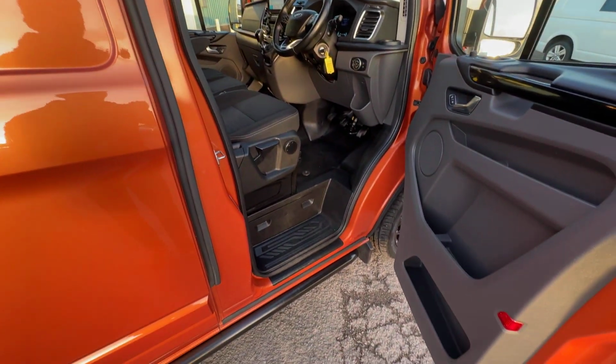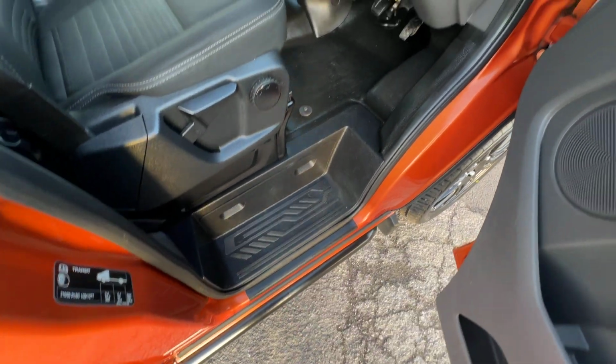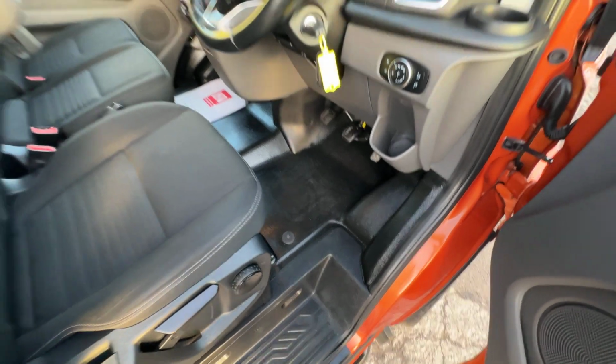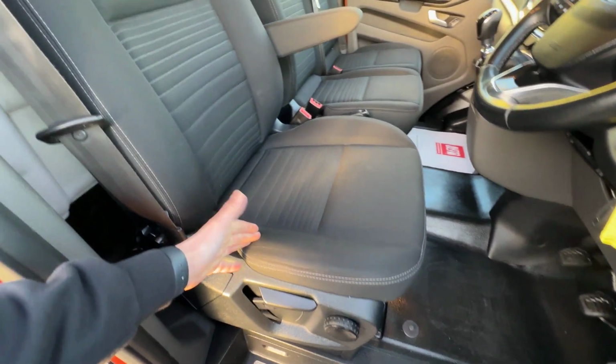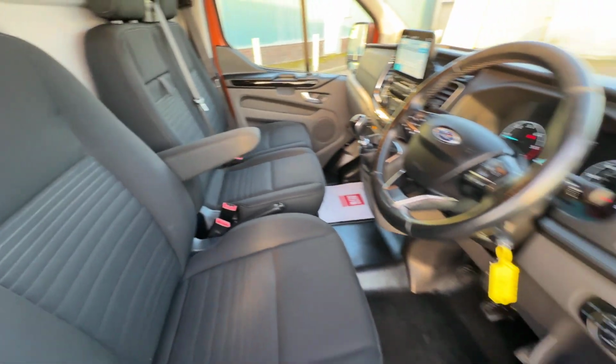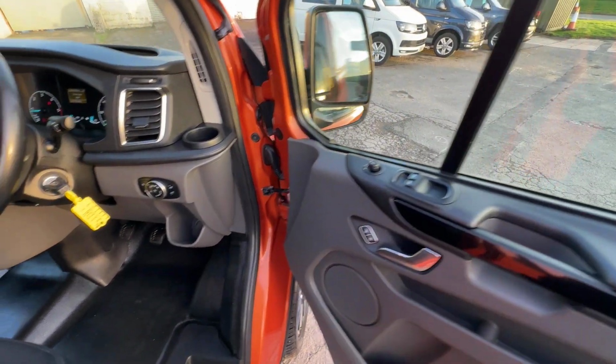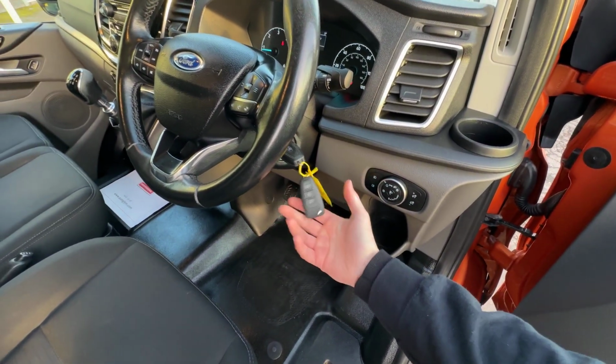The spec and condition in here, so you can see the condition of the step. That's the location of the toolkit behind that little door just there. Floor is all in good order. Same with the driver's seat. We've got the driver's armrest, which is on a ratchet, so you can set that to your desired height. We've got electric windows, electric folding mirrors, 2 full remote keys come with the vehicle.